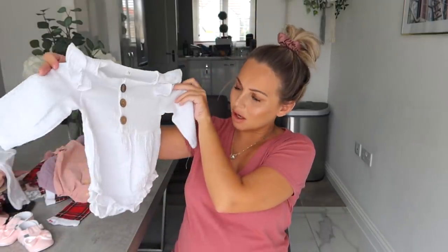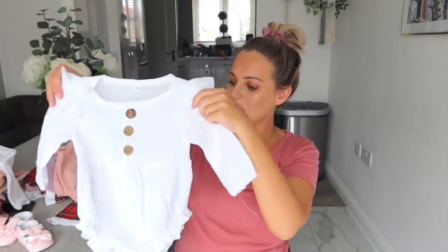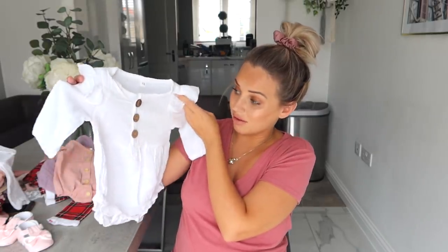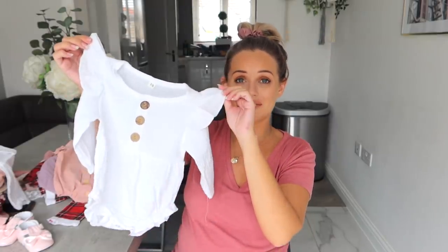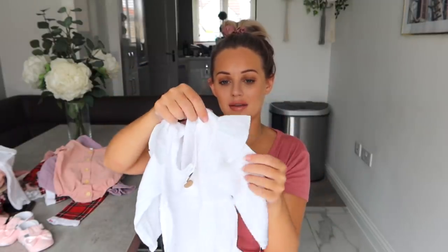Love this one. This one does look quite big, that's the only thing. So I'm not sure what size I ordered it in, but I'd say this was kind of like in a 6 to 9 month style. Again, it came in loads of different colours, but I thought I'd go with the white because I've got plenty of pink. But a really gorgeous baby girl item. And I'm holding it by the ruffles on the sleeve. So there is the ruffle sleeves.